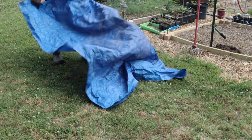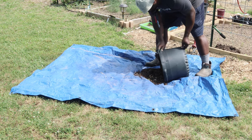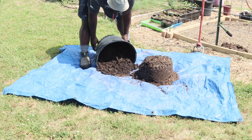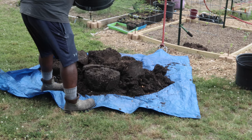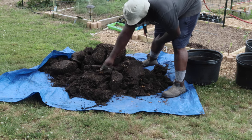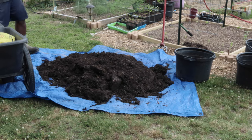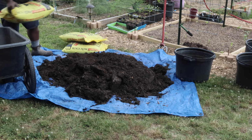So I'm gonna get a tarp. We're gonna empty them all out, separate the pine mulch that we had in there, and then add some potting mix and some Black Cow. Well, yeah, we do still got some of the egg in there. But ain't no biggie. So we're just gonna add the Black Cow to this and mix this all up and add these into the container.